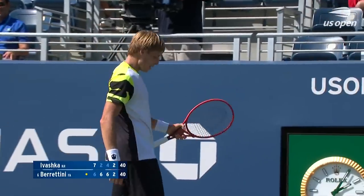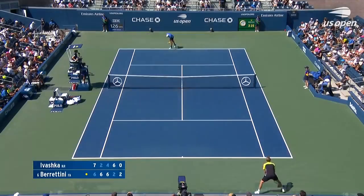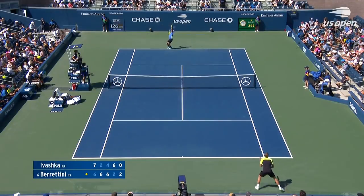Again, Berrettini moves forward, but Ivashka is up to the task. Does Berrettini have in response right now? It's too low.